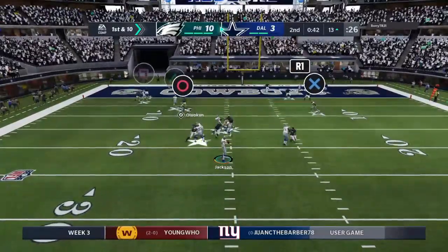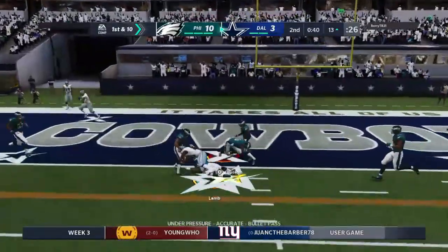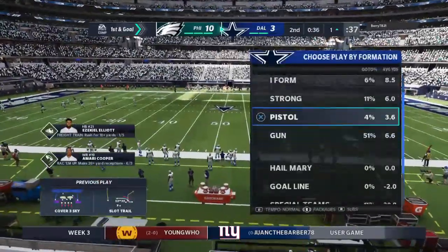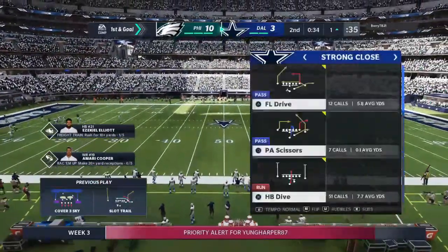From the red zone now, here's Jackson on 1st down. And he's got it. And he's brought down. It's a nice pickup of 12 yards, and it gives him a 1st and goal.